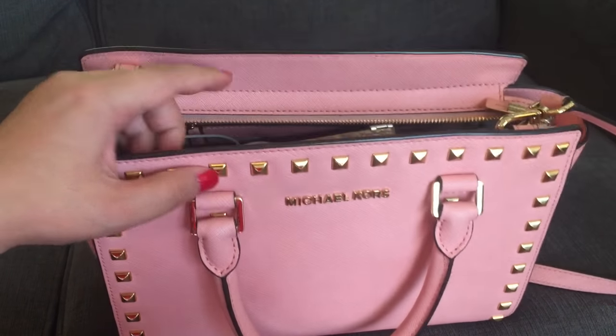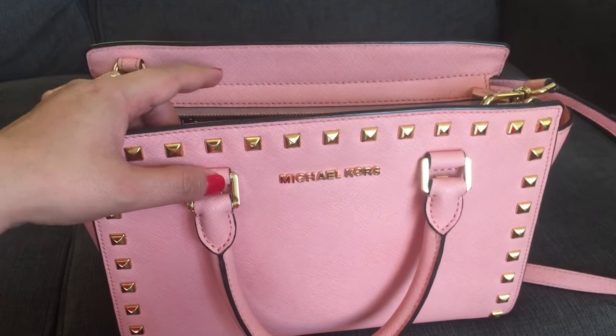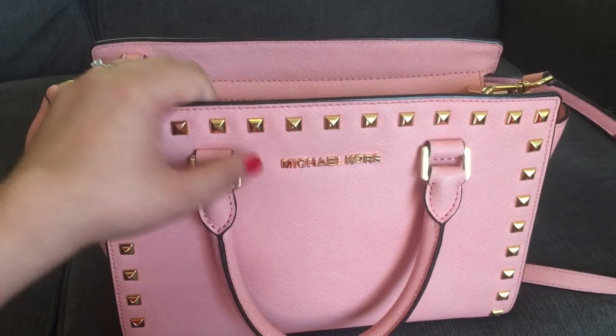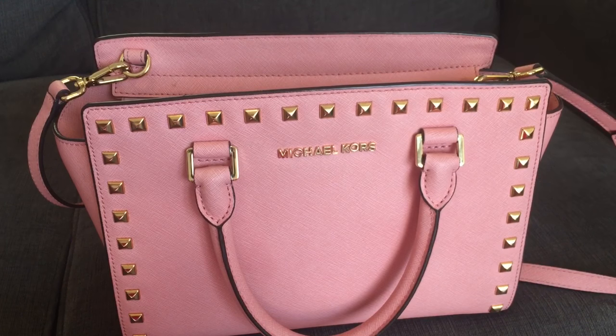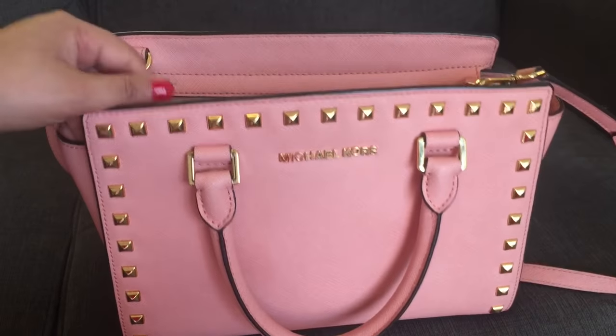It did get dirty initially, within, I think, a couple of weeks of when I purchased it, because I was applying makeup in the car. And that's what happens when you apply makeup in the car. You get some color on your bags. I took it back to the retail store and they were quite nice to clean it out for me.